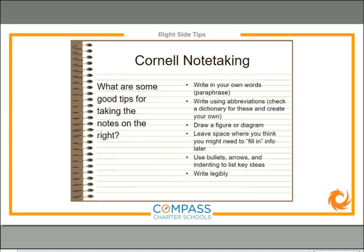So the other things on the right are write things in your own words, as we already discussed. Use abbreviations. You can draw figures or diagrams if it'll help you remember. Leave space, like if you think you might need to add more information. Use bullet points, just really short statements. And here's the biggest thing I have a problem with. I'll admit it. Write legibly, write clearly, so when you go back to read your notes, you can actually read what you wrote.